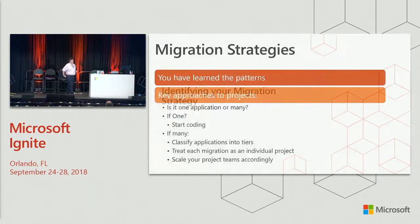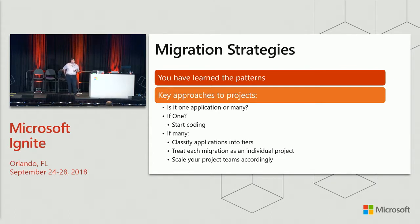So, identifying your migration strategy. Let's talk about a couple of different ways you can do this. You've learned about the types of applications and technologies. If you're simply migrating one application, go ahead and get started. One application to migrate data platforms isn't usually that big of a challenge. You're still going to need to make an assessment, but it's not nearly as complex as a large-scale application. In a large-scale migration, if you're migrating most of the databases at your company or somebody else's company, you're going to need to classify your applications in tiers. You want to base this on the type of application and the complexity of the application after you've made an assessment. So you don't want to do this tiering until you've made that assessment.